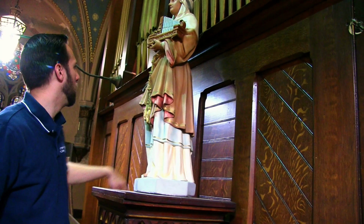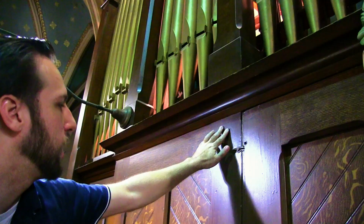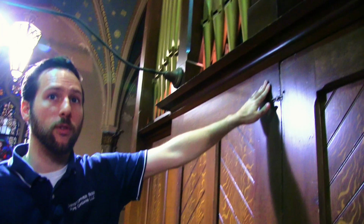But very interesting is this: you can see right here where they had drilled for lights, and it was the knob and tube style where the hot and the neutral are separated, and then you had a post. So even the little indentations in the case that they've painted over give an indication that there was some kind of a light installed here, even with electricity, for them to be able to see.